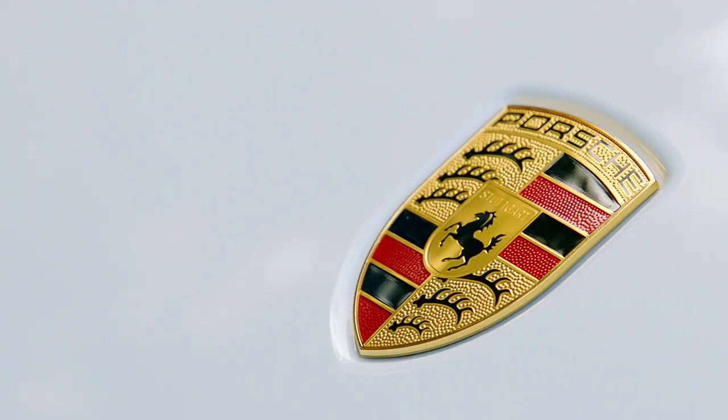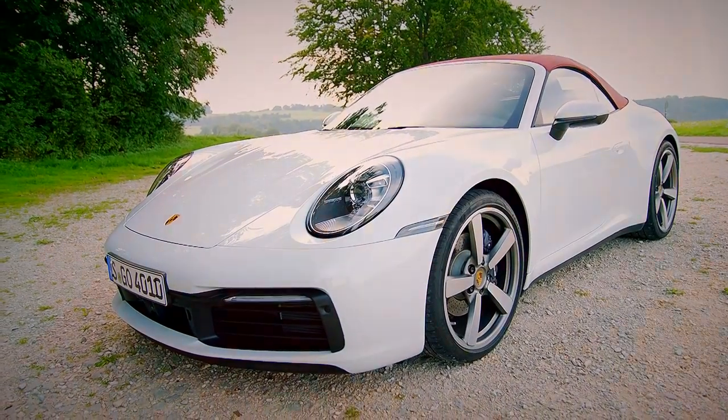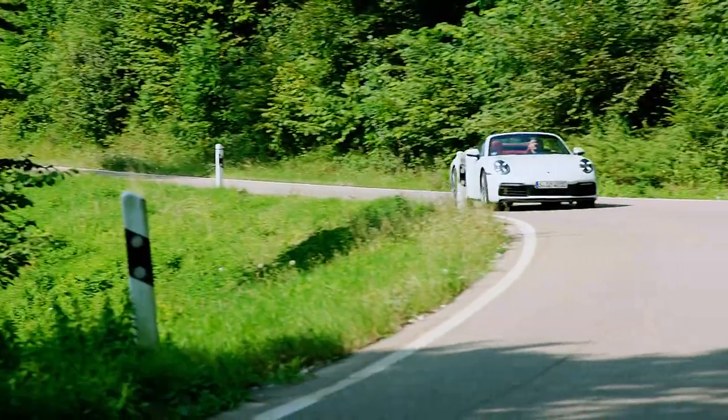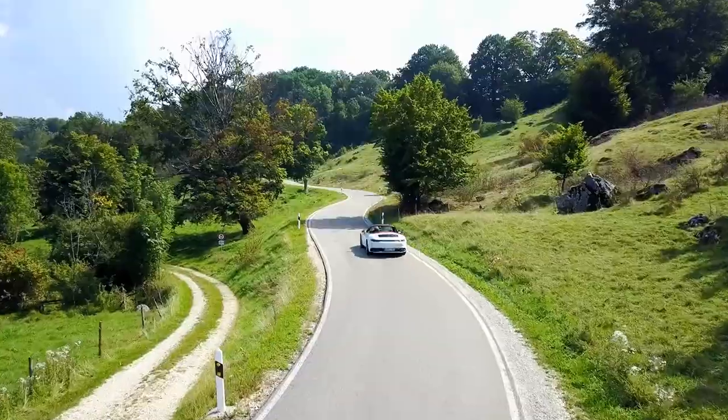It seems then that the basic 911 Carrera still offers the perfect blend of value and performance. The Carrera S is certainly a more impressive car, but we're not sure if it's worth the 10 grand premium. So for now at least, the Carrera seems like the 911 to go for.